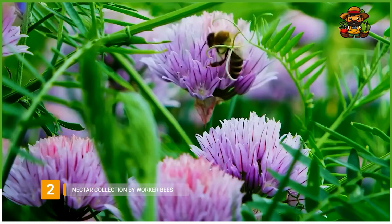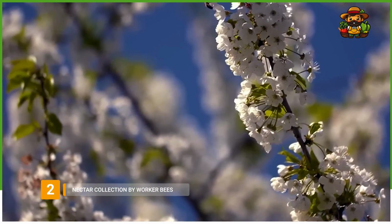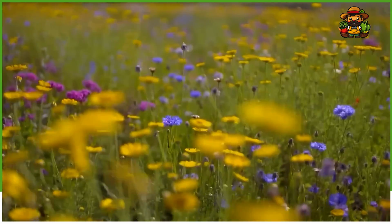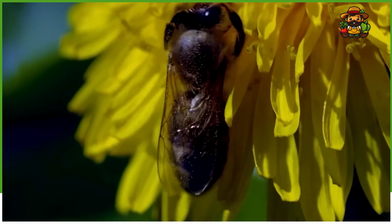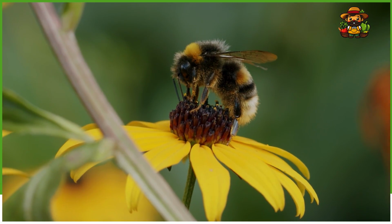Once a new generation of bees matures, the worker bees take on their most critical task, nectar collection. Armed with an acute sense of smell and remarkable navigation skills, these bees set out to find the best flowering plants. They fly from one flower to another, using their long, tube-like tongues to extract nectar.